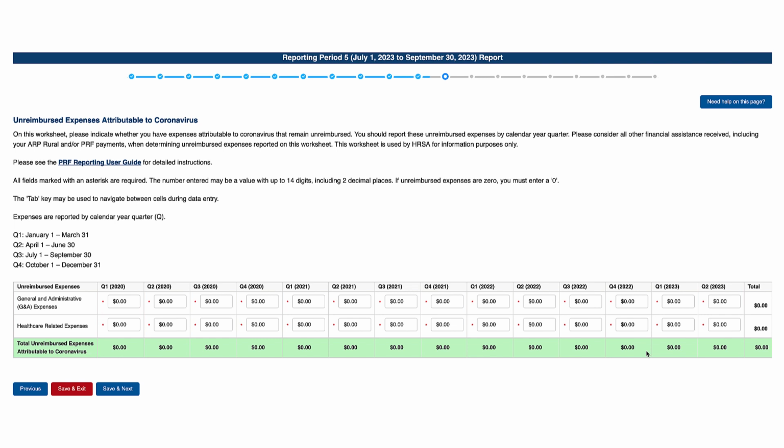This next page is Unreimbursed Expenses attributable to COVID-19, where you can indicate whether you have expenses attributable to coronavirus that remain unreimbursed. You should report these unreimbursed expenses by calendar year quarter. Please consider all other financial assistance received, including your ARP rural and/or PRF payments, when determining unreimbursed expenses reported on this worksheet. This worksheet is used by HRSA for informational purposes only.